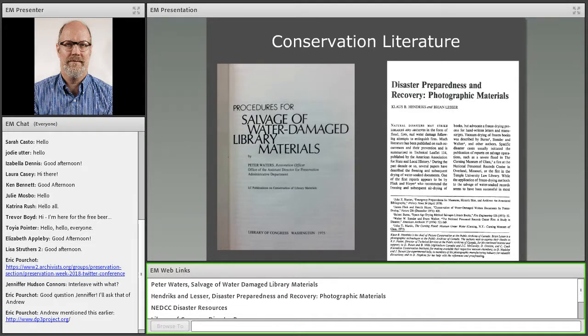In terms of literature, these are 2 of the articles that I've left for you. The Salvage of Water-Damaged Library Materials doesn't go into great detail about photographs per se, but it is one of the few things that's explicitly written for, say, conservators. And some of you on today's session are conservators. So it's really helpful for helping you think through different kinds of things, where often the literature will just stop and say, well, when you get to this point, you need to talk to a conservator. And so the resources for conservators are somewhat limited in terms of how to approach different kinds of water situations.